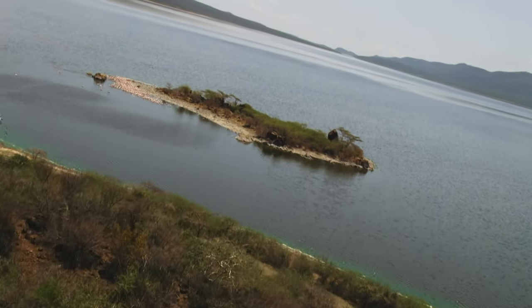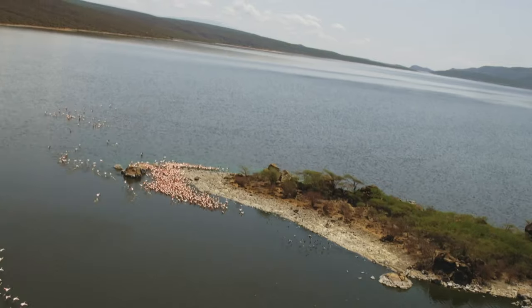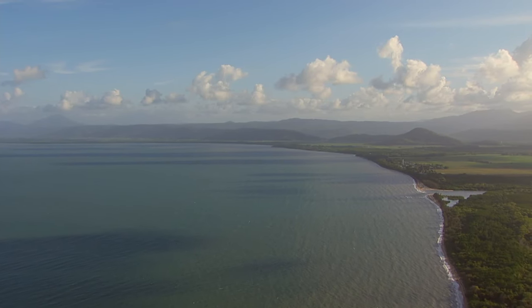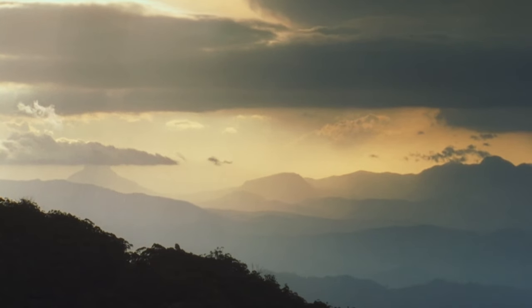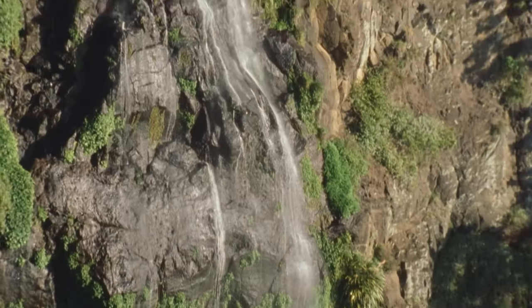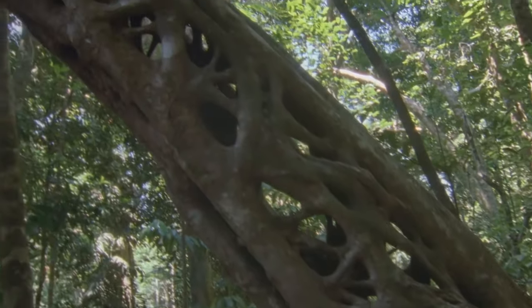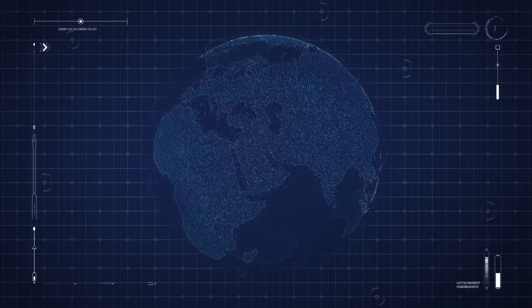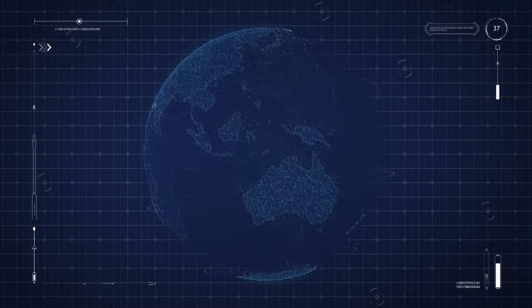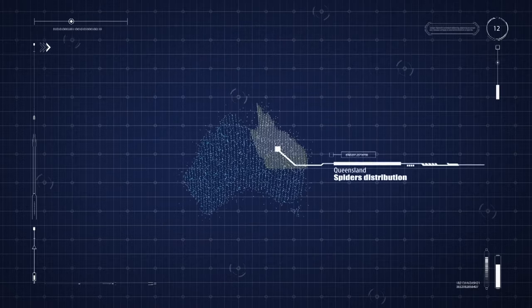A baboon's sense of touch is essential gear, but primates aren't the only special forces that depend on touch. We head now to Australia, where jungle warfare plays out every day. The forests of Queensland hide countless quiet battlefields, many of them lined with silk. These are the theaters of war for thousands of species of spiders.